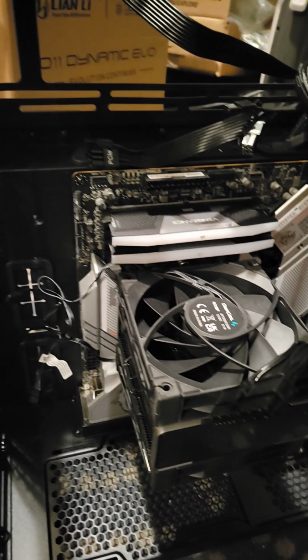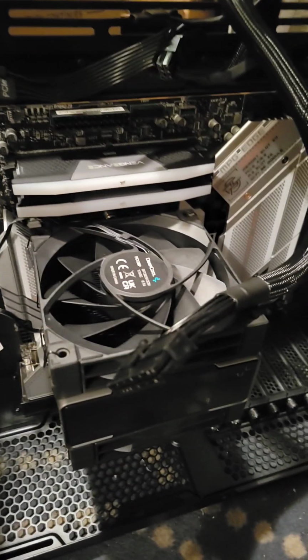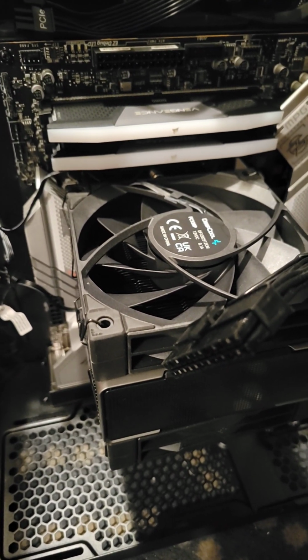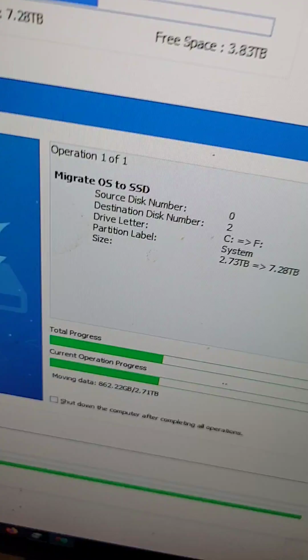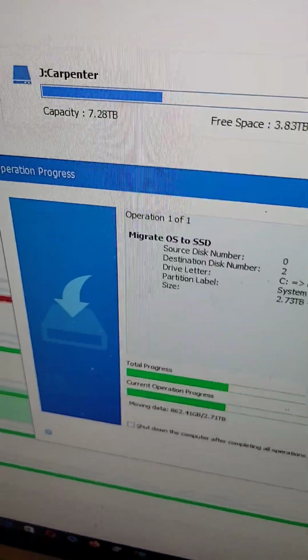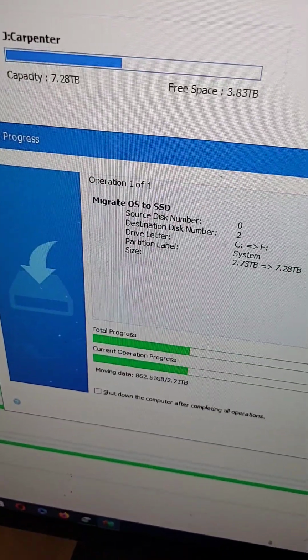Anyway, we've got the power supply in, the memory in, the CPU applied with thermal with this fucking fan, the power supply right there. Everything's neat with this case. And I am imaging the boot drive. I have it at 30% overnight. Hopefully that should do the trick.